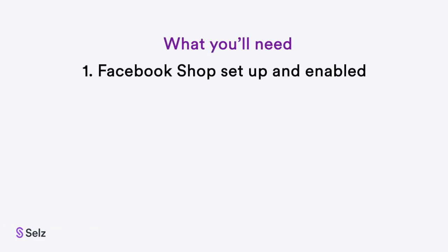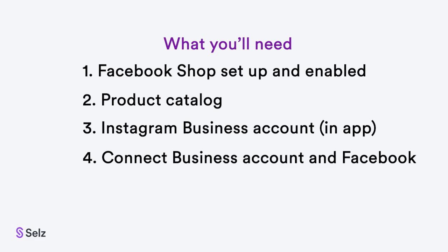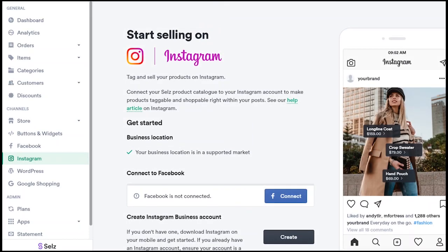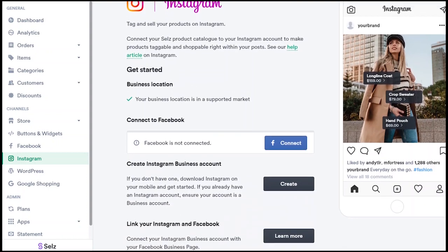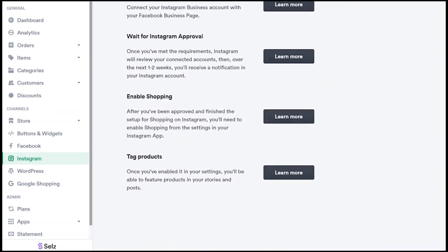You must have a Facebook shop set up and enabled. You'll need a product catalog as well. You need to have an Instagram business account, which you can do from the app by going to Switch to Business Account in your Instagram settings. You need to connect your Instagram business account and Facebook business page. Selz can make this part of the process easy too. Just connect to the Facebook integration from the Instagram tab in your Selz store, and you'll be able to see your product catalog within minutes.